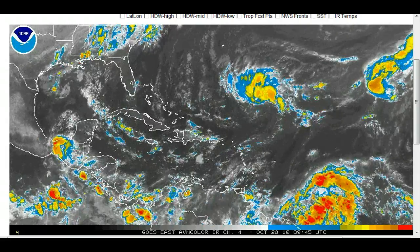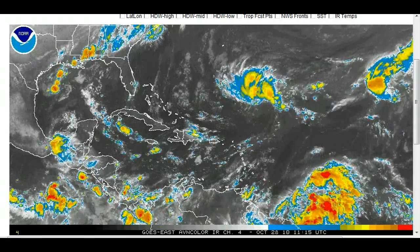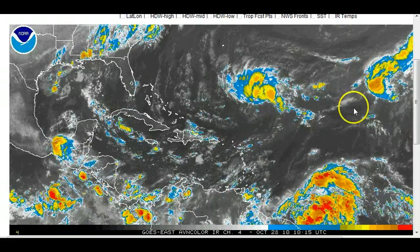Well, we have a couple areas to watch out in the tropics in this late season here as we start winding down the 2010 season. We actually have three invests to watch in the Atlantic today. First off, we have Invest 90L way out here in the Central Atlantic.